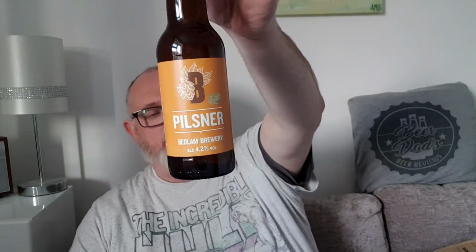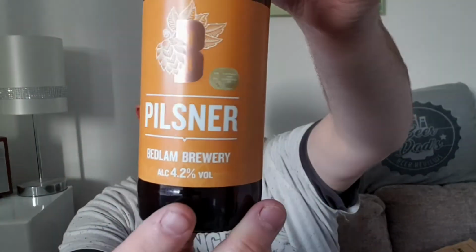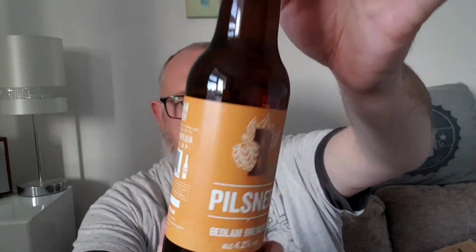I'm going to do this beer. New brewery for me, Bedlam Brewery. These are out of Lewes, Sussex, South Coast, certainly. And this is their Pilsner. It's 4.2% ABV, it says there. There's no best before on this one. I've looked, I can't find one.